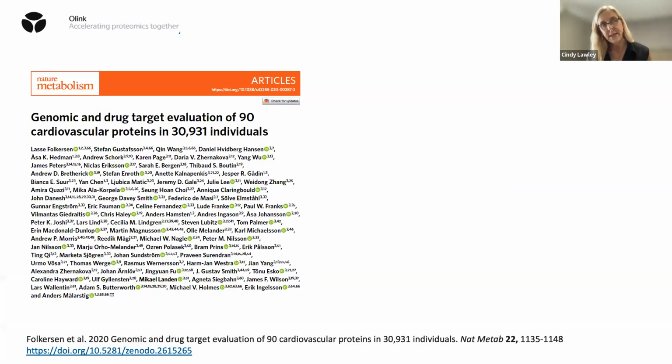Remember I said there were 70,000 individuals represented in SCALLOP today. This is just over 30,000 individuals, and they just looked at 90 proteins in this project. So remember the UKB PPP has almost 3,000 proteins. So just 90 proteins and 30,000 individuals.